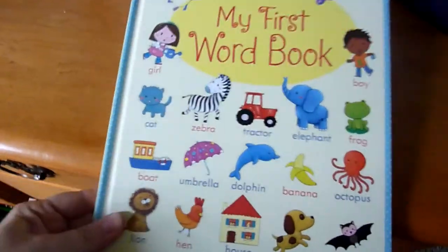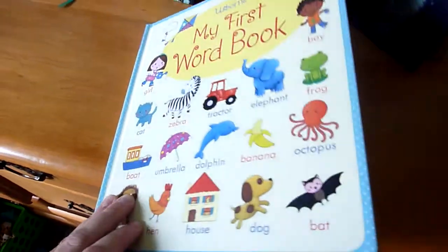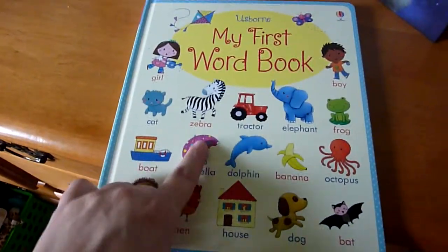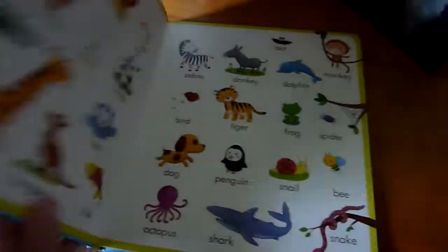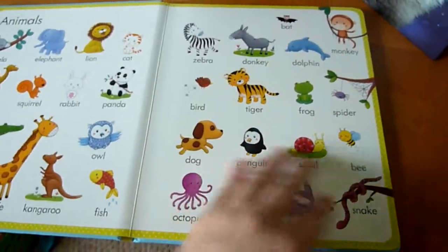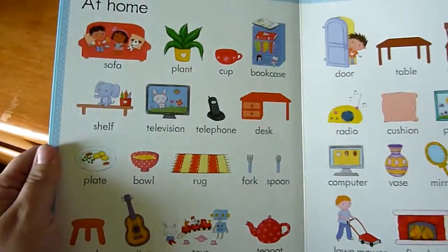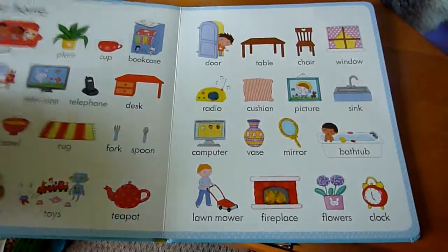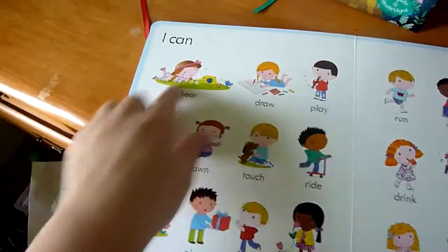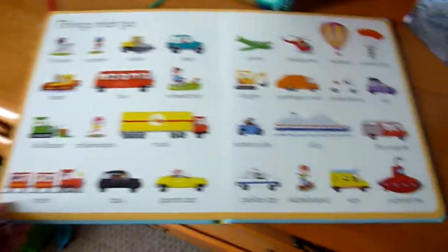Also, we have My First Word book. This is a great book for infants to look at the pictures, young children, small toddlers learning the words, even all the way up to learning to read the words. My son is 18 months. He loves this book. He recognizes several pictures on here and likes to point them out. And there's still many, many more pictures he has yet to learn. It is an excellent learning book, and the kids enjoy looking at the pictures. And it's separated by category of things you can do, your home, on the farm, things that go.